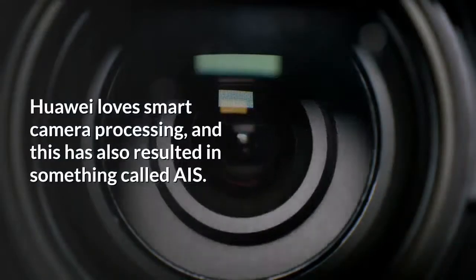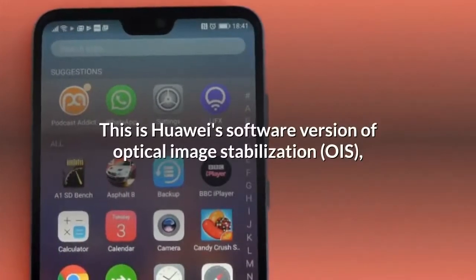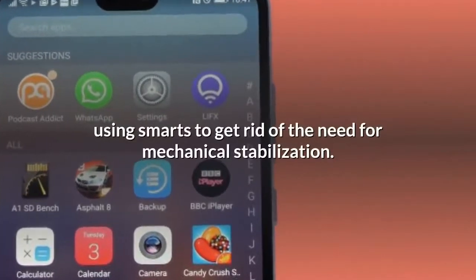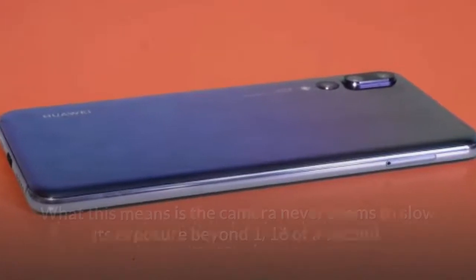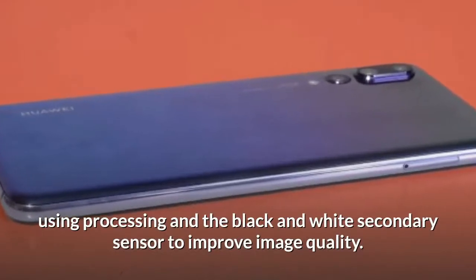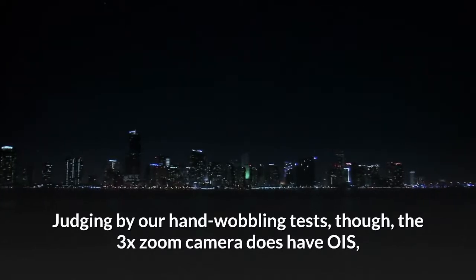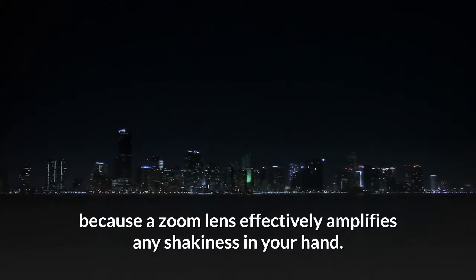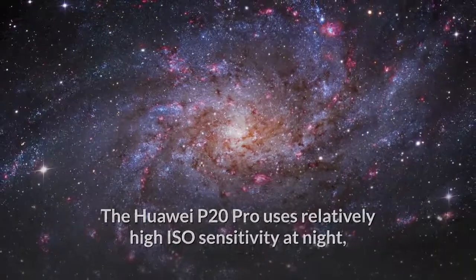Huawei loves smart camera processing, and this has also resulted in something called ICE. This is Huawei's software version of optical image stabilization (OIS), using smarts to get rid of the need for mechanical stabilization. What this means is the camera never seems to slow its exposure beyond 1/16 of a second, using processing and the black and white secondary sensor to improve image quality. Judging by our hand-wobbling tests, though, the 3x zoom camera does have OIS, because a zoom lens effectively amplifies any shakiness in your hand.